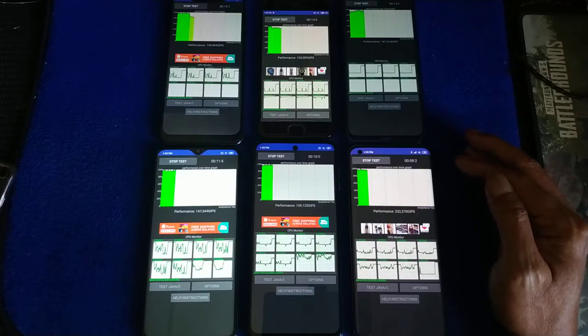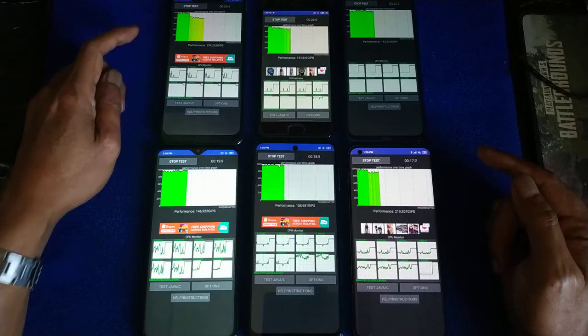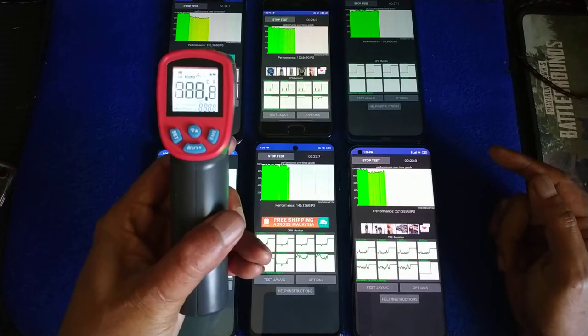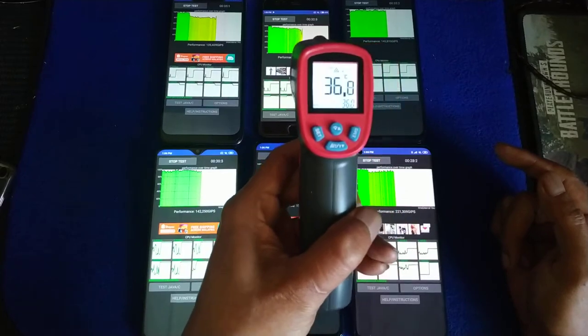No sound. Poco starts to throttle. Very bad. Temperature 36. MI6 also throttling.